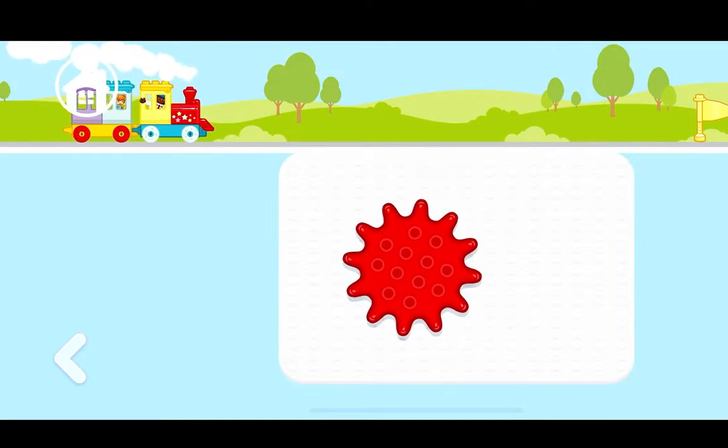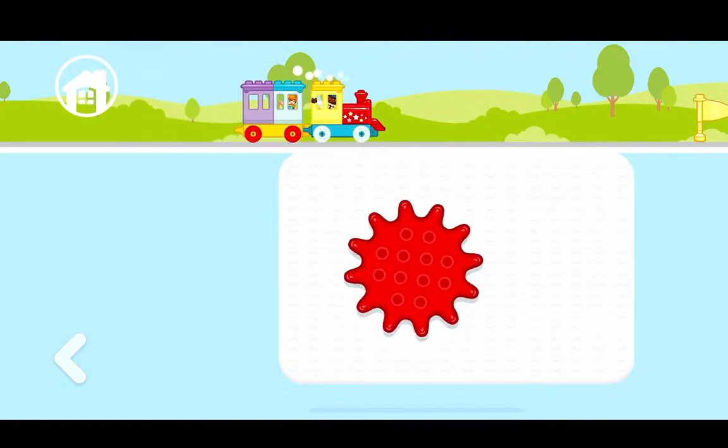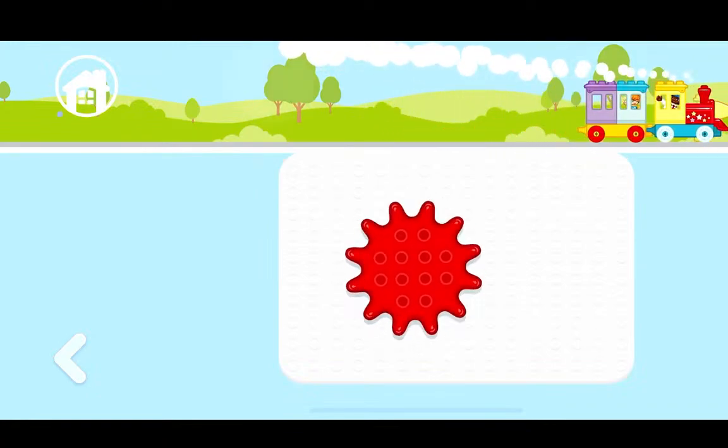What do we need to do? So, there we see a big red tail that spins. And when we turn it, the train goes forward to the flag. Let's try. Super!